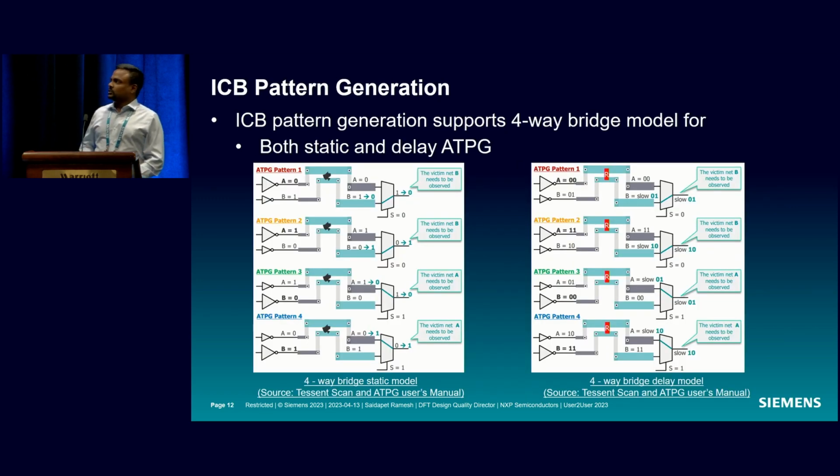Then a quick review of how the fault modeling is done. This is the 4-way bridge model for interconnect bridge pattern generation. This is a simple example where they're showing a 2-input mux, and they do these aggressor-victim pair combinations. So in the top left, the aggressor is net A on the top, and the victim is net B at the bottom, and we are going to send zeros and ones.